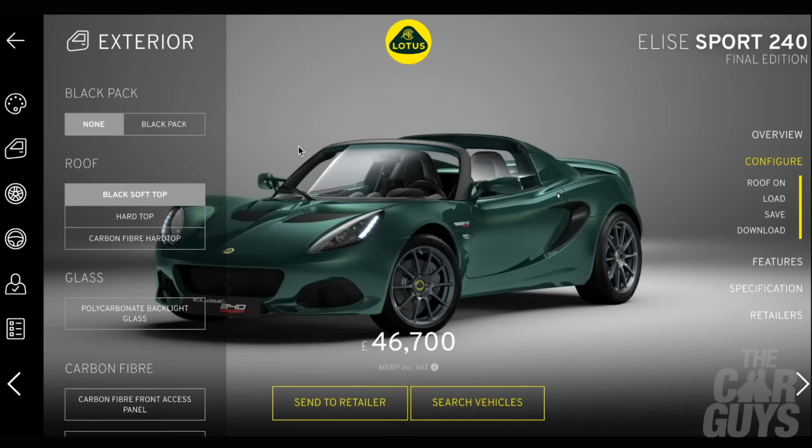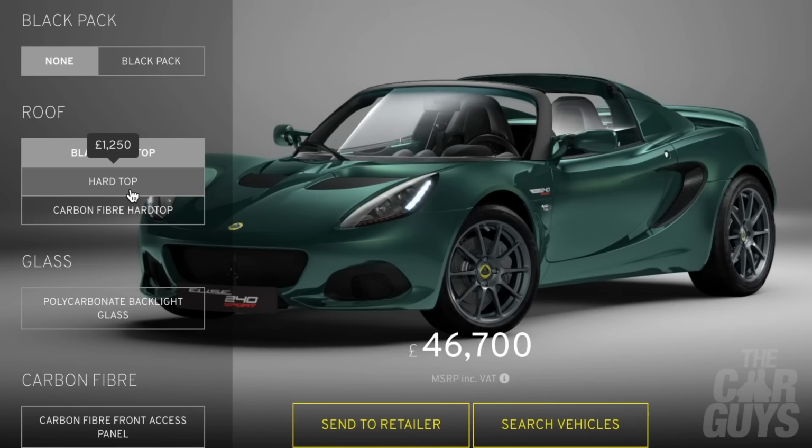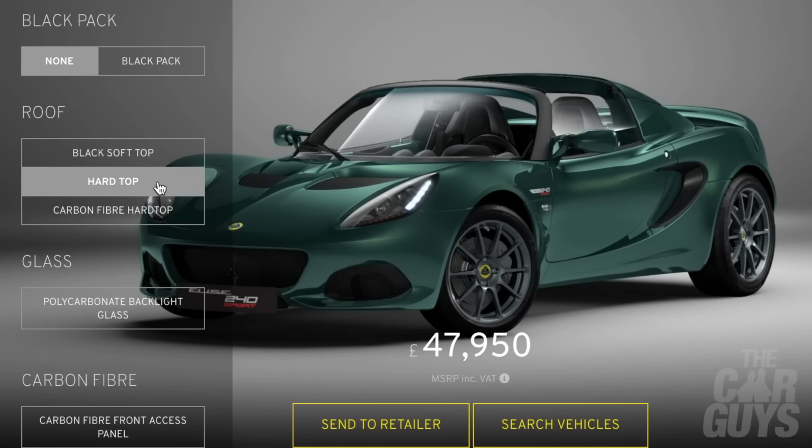Inside here, you've got Black Pack. Now, Black Pack adds horrendous black sections to the outside of the car. Like that. Yeah, it's nasty. We're not doing that. It's a nasty sort of coloured, blacky, plasticky looking thing. So I think no to the Black Pack. In terms of roof, it comes as standard with a sort of tramp's hat fabric roof. Yeah, I agree. I'd have the hardtop.